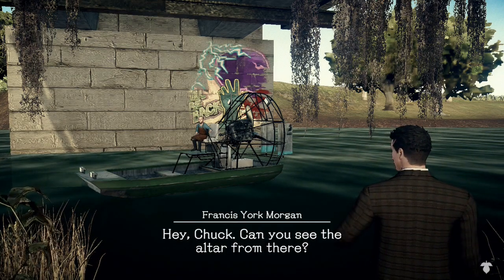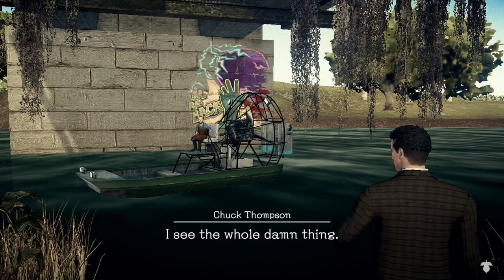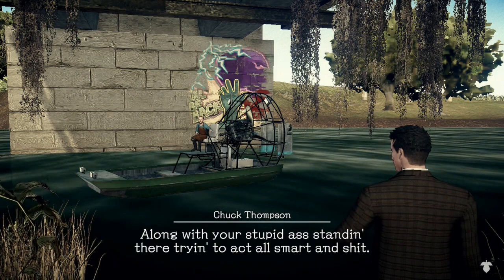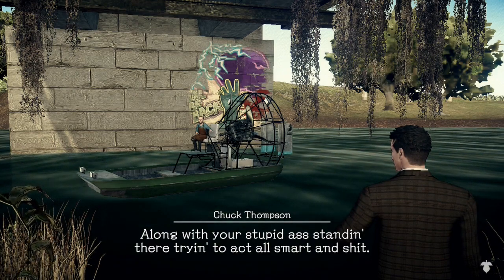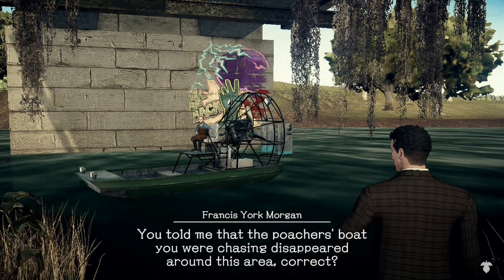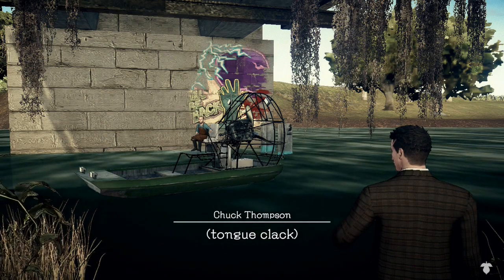Hey, Chuck. Can you see the altar from there? I'd see the whole damn thing. Along with your stupid ass standing there, trying to act all smart and shit. You told me that the poacher's boat you were chasing disappeared around this area, correct? What is that?